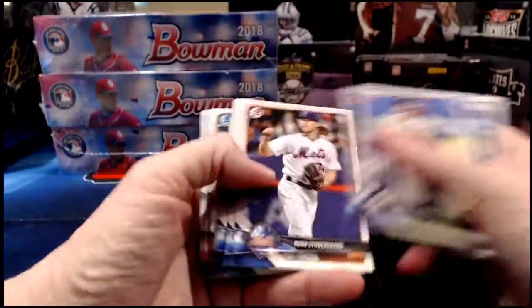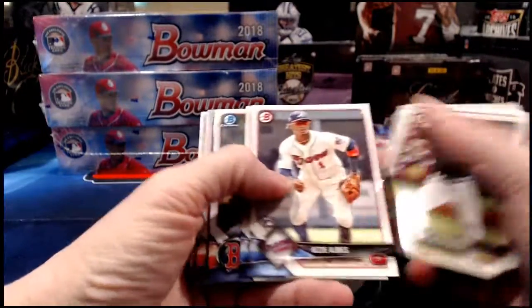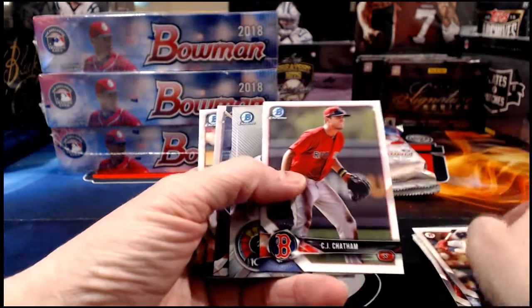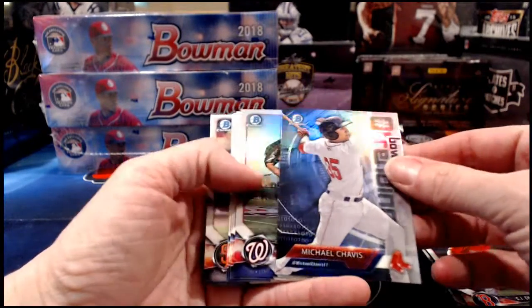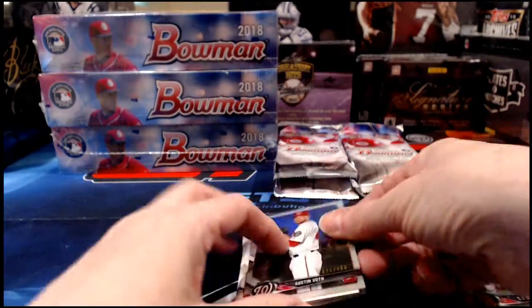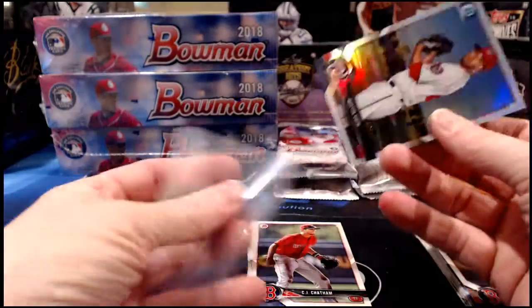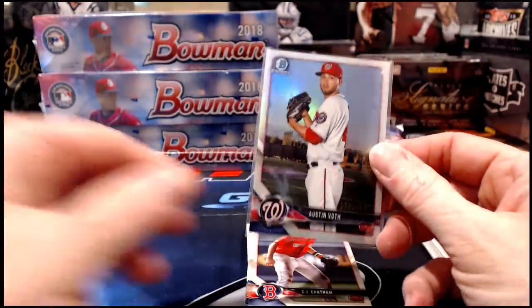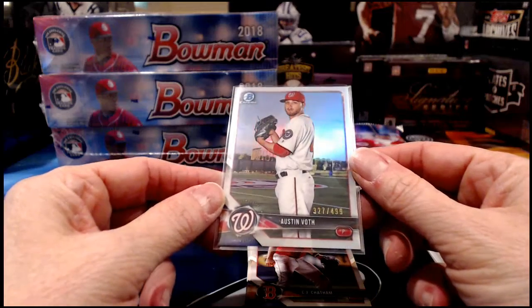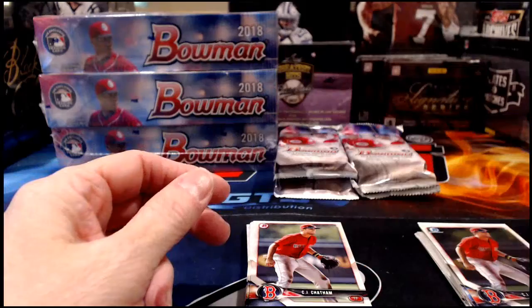Of course, I do like the numbered parallels and things that we can pull out of Bowman Jumbo, but I also really like that in Bowman Chrome, when you get to the jumbos, it's just the hits now, and you don't have all the other stuff. If they would make the jumbo with the autographs, but still give us some numbered parallels, it would be perfect. Austin Voth to 499 refractor for the Nationals.